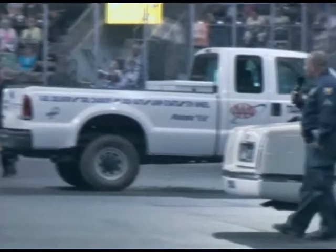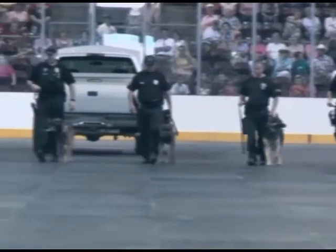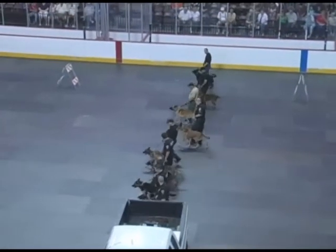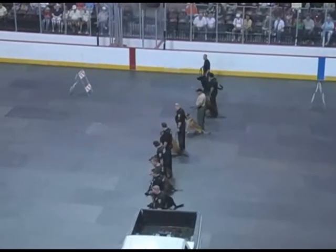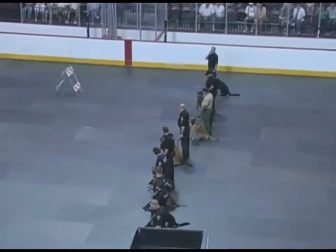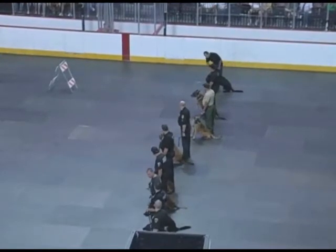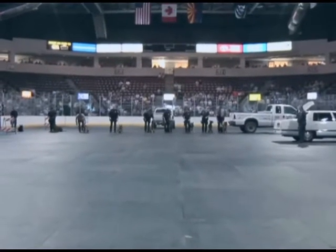Most of these dogs that come from Europe, you're looking at dogs from Holland or Germany or the Czech Republic. What happens is these dogs come over to the United States to a vendor for most of us. Some of the departments are lucky enough to get to travel to Europe to purchase their dogs. And what we'll do is we'll go out to these vendors and we'll test for several days to find the best candidates.